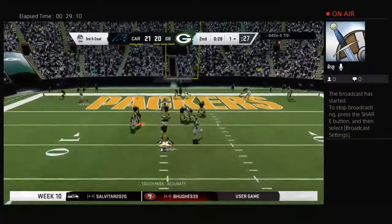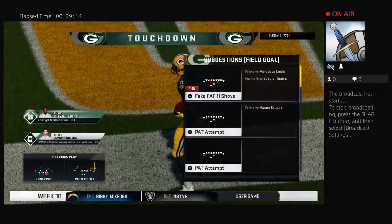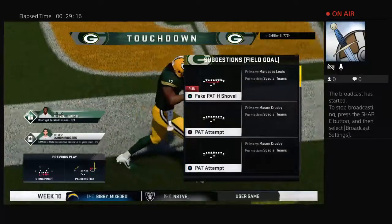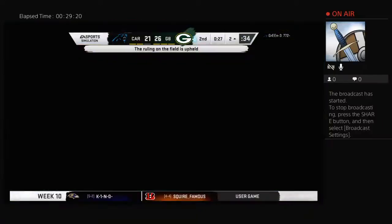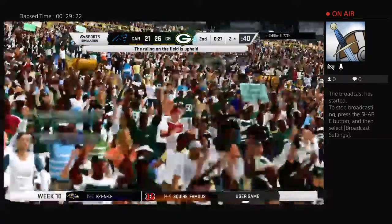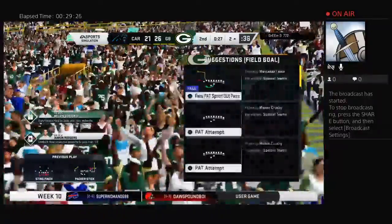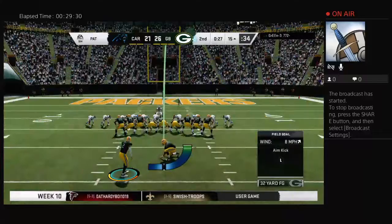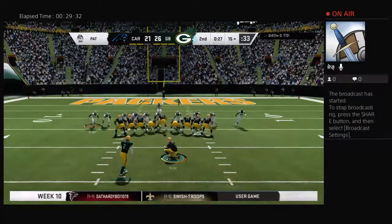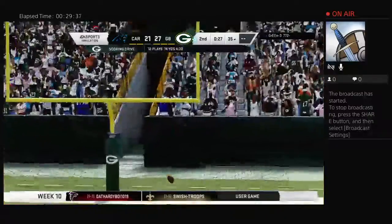Rodgers from the gun. He'll throw. Got a man open. It's Adams. Touchdown, Green Bay. Davante Adams. His 4th touchdown on the year. And once again, the Packers, they're back out in front. Now Crosby for the point after. And that'll make this a 6-point game.